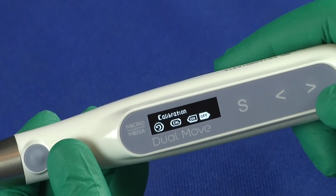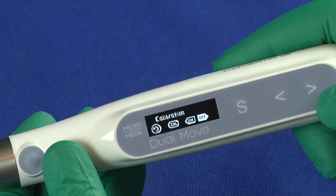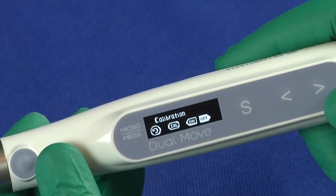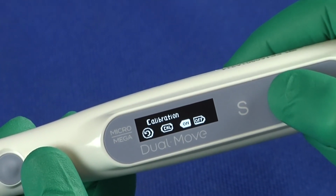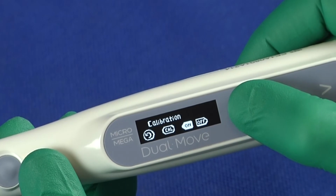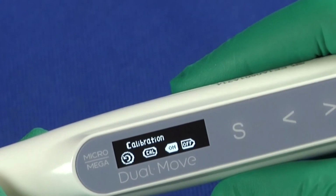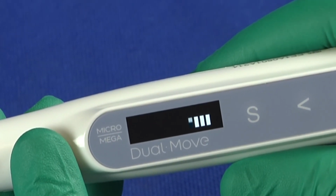The last menu item relates to torque calibration. Regular calibrations are important to ensure the contra angle's torque accuracy on a long-term basis. After proper care and maintenance, with no file being inserted, select On with minus or plus keys, then push S to start. Wait until the end of the automatic process.